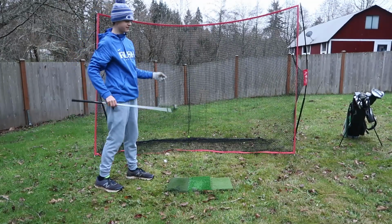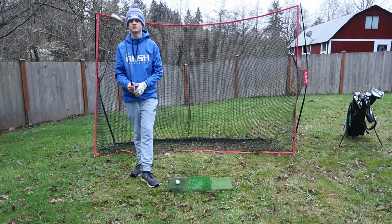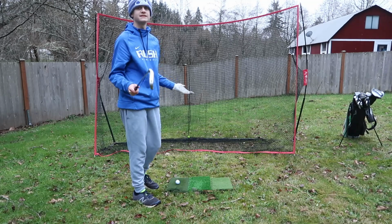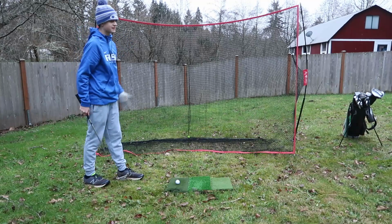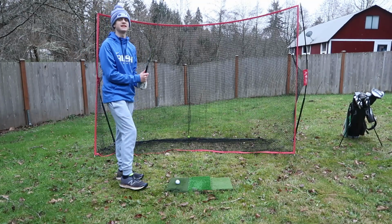But I recommend investing in one of these. You also don't need the best or newest clubs to get started. For example, my set of irons is from 1996, I believe. All my other clubs are a little bit newer, but you don't need any $500 driver to get started.